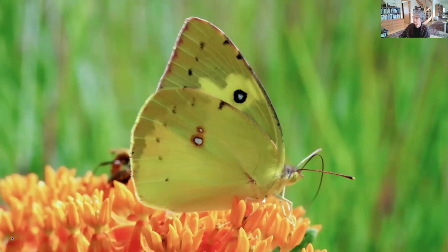And a southern dogface butterfly. This is a southern butterfly that occasionally flies up as far as Wisconsin. This one was unusually far north. Normally, they only get to the very southern part of the state. If you look at the sun shining through the top wings, you can see part of that dog face.